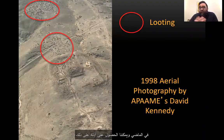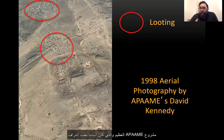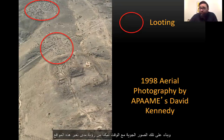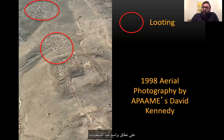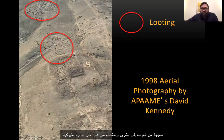We can get evidence for this. We can see something about the scale and pace of looting at the site that we're primarily focused on for this part of the project, at Feifa, from historical aerial images. So there's the great APAAME project that was originally led by David Kennedy, that's been flying and taking aerial photographs of archaeological sites all over Jordan for many, many years. And so from aerial images of sites through time, we can see how the site has changed in broad scale since the 90s.